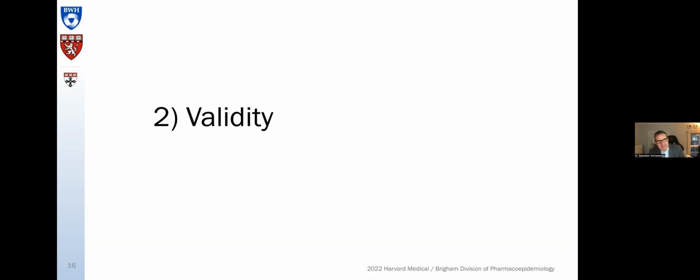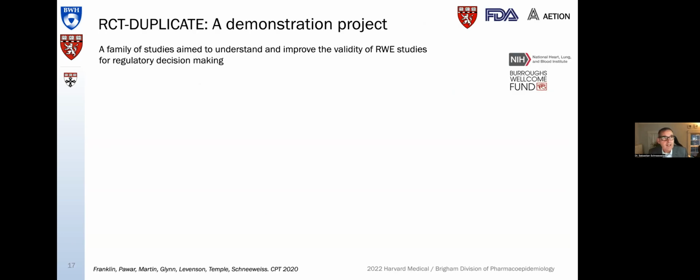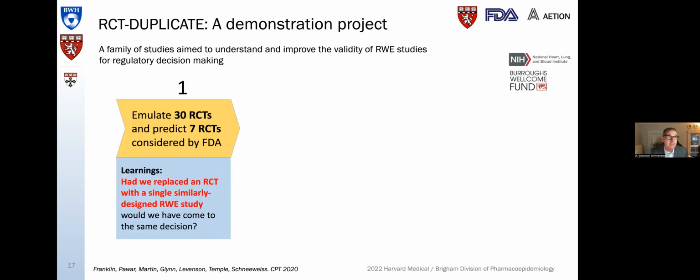Now, building on that, we can worry about the validity of these non-randomized studies using secondary data. This is where RCT-DUPLICATE, in a more narrow sense, comes in. It's a family of studies that aim to understand and improve the validity of real-world evidence studies for regulatory decision-making. It was funded by the FDA, post-hoc also by NIH and Burroughs Wellcome Fund. The aim number one, and the key aim really, was to emulate 30 RCTs and predict 7 other RCTs that were ongoing phase 4 trials.